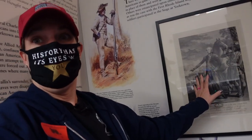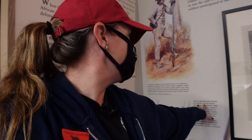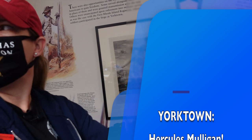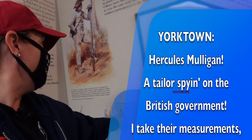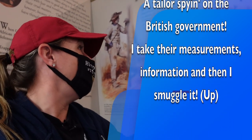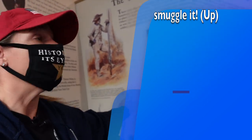This is a very interesting picture here in the visitor center, and it talks about Lafayette with his servant, James Armistead Lafayette. And what's interesting about this picture is the musical Hamilton. In the song Yorktown, they talk about Mulligan being the spy and getting all the intel. It isn't Mulligan who gets all the intel. It's actually Lafayette's servant, James Armistead. He pretends to be enslaved. He pretends to be a servant, and he gets the intel. That's the true story. This is the real person.